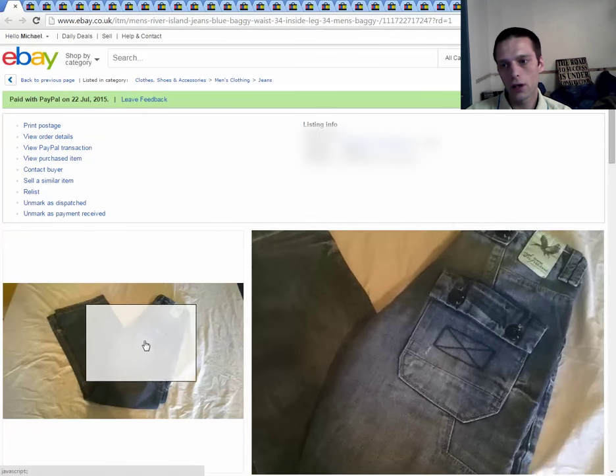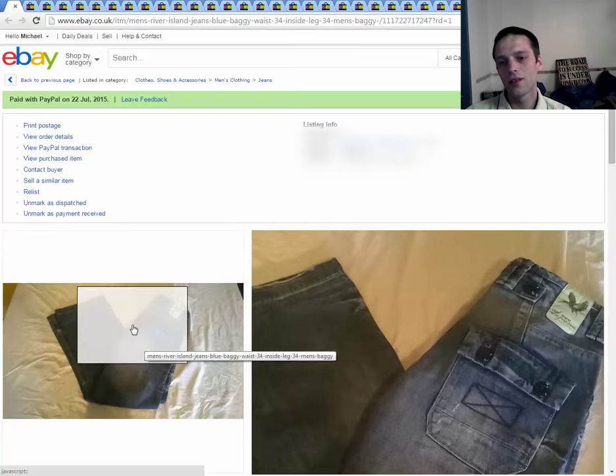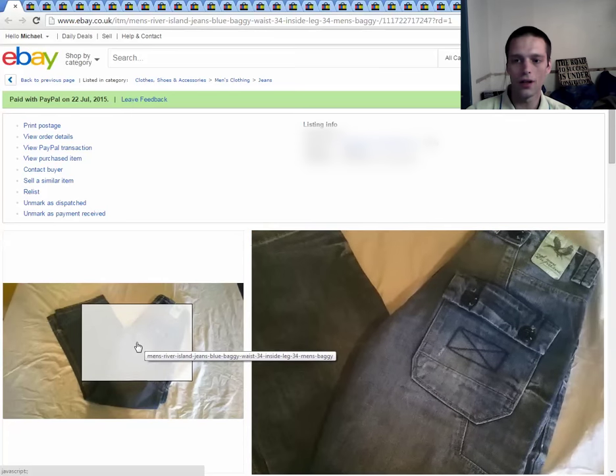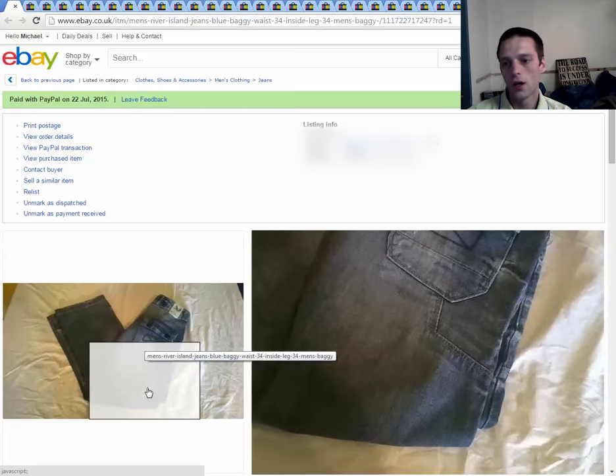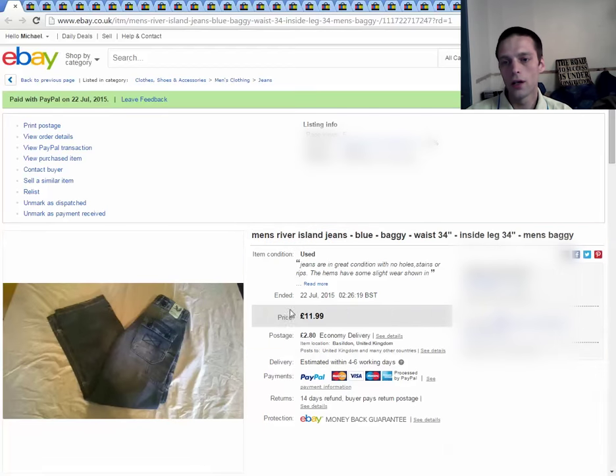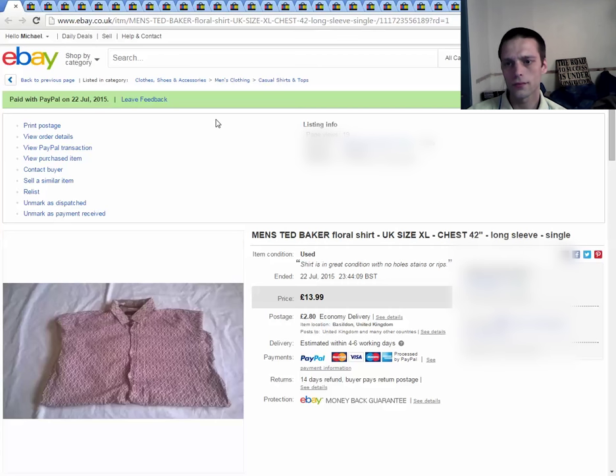Pair of men's River Island jeans. These are really slow sellers unless there's something special. Like on this one, you can see that on the pocket it's got the cross kind of stitch. They're stylish basically. So yeah, I managed to get £11.99 for these, but generally I find the lower end is around £7.99 to £8.99 plus postage. Again, more so the bread and butter kind of sales.